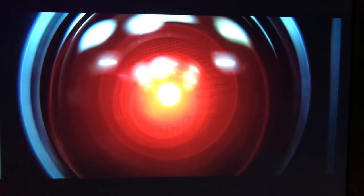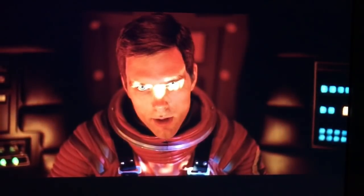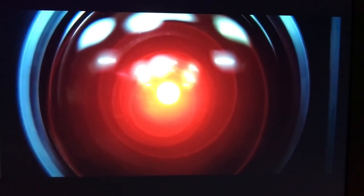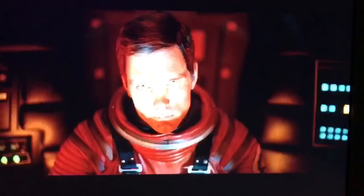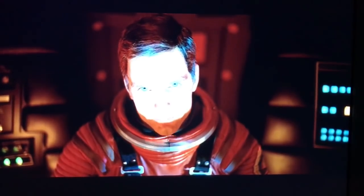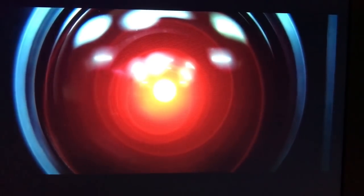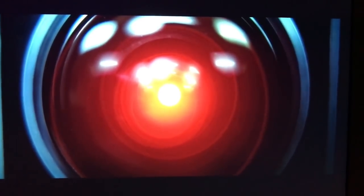This mission is too important for me to allow you to jeopardize it. I don't know what you're talking about, Hal. I know that you and Frank were planning to disconnect me. And I'm afraid that's something I cannot allow to happen. Where the hell did you get that idea, Hal? Dave, although you took very thorough precautions in the pod against my hearing you, I could see your lips move.